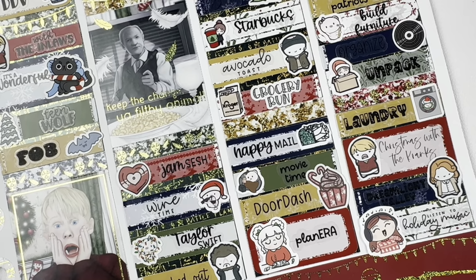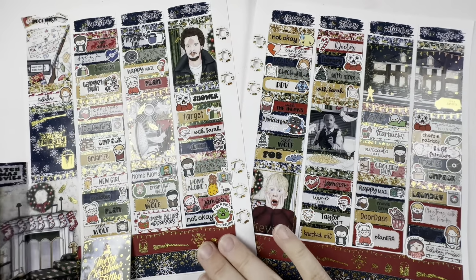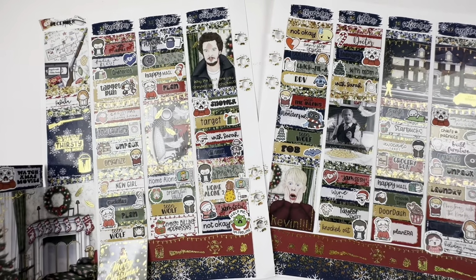So I'm going to go ahead and stop, write a couple of things in, and show you the finished spread. Okay, so this is my finished spread. I am really excited with how it turned out. I don't know if I went overboard on using the foil. I probably should have used the header overlays, but I love the sparkles.